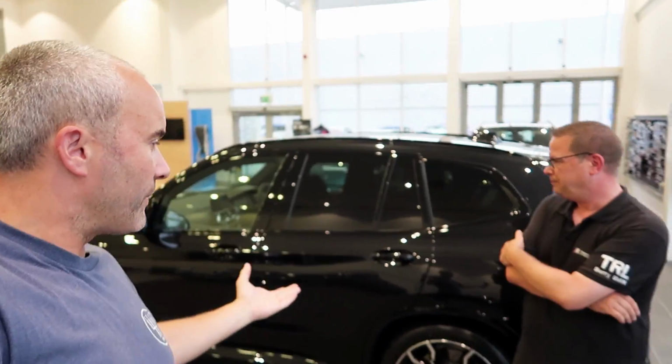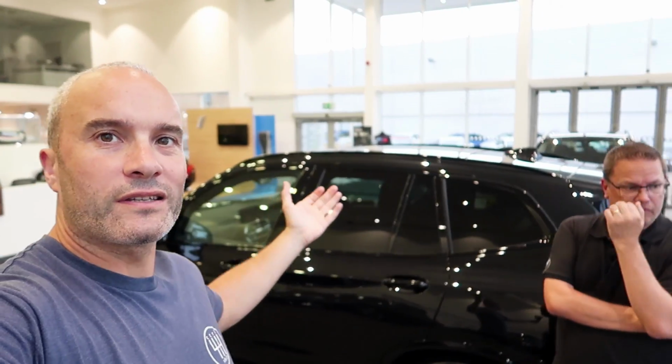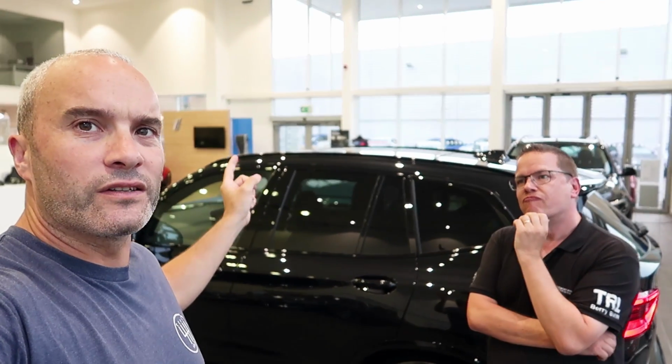Sure, and you've got to remember that this, just like with an M140 or let's say an M240 and an M2 competition, is the real deal. This is a proper M car. I mean, the main talking point of this car for a lot of us is going to be the S58 engine that's under the bonnet.